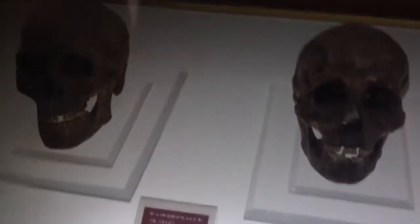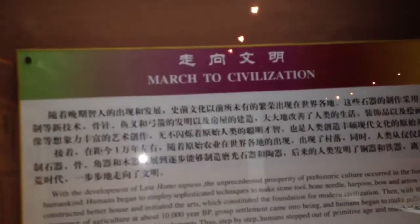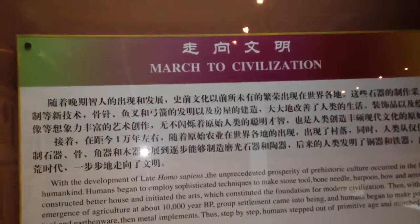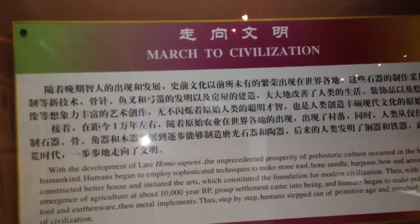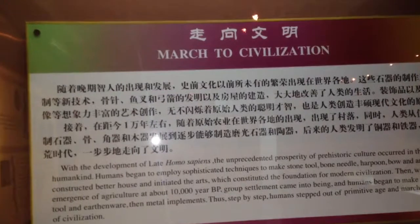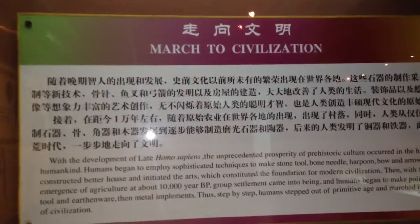Let's see, this is from the Holocene. Dawenkou, Shandong. Late Homo sapiens, huh? March to civilization with the development of late Homo sapiens. The unprecedented prosperity of prehistoric culture occurred in the history of humankind. Humans began to employ sophisticated techniques to make stone tools, bow, needle, harpoon, and arrow, etc. They constructed better houses and initiated the arts, which constituted the foundation for modern civilization. Then with the emergence of agriculture at about 10,000 years BP, group settlement came into being, and humans began to make polished stone tools and earthenware, then metal implements. Thus, step by step, humans stepped out of the primitive age and marched into the era of civilization.